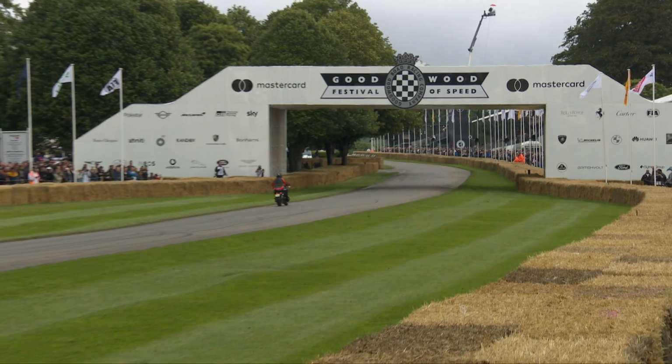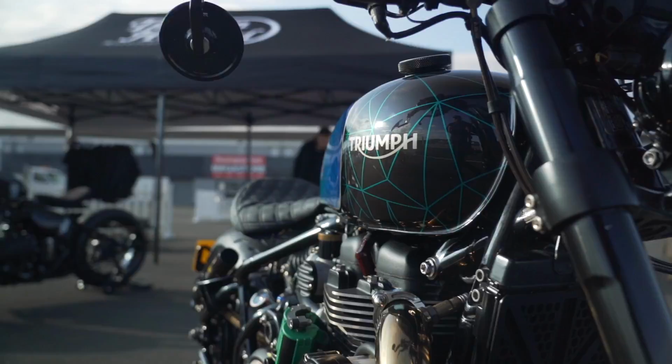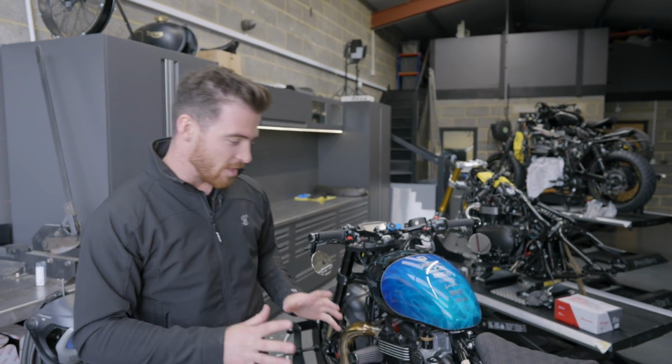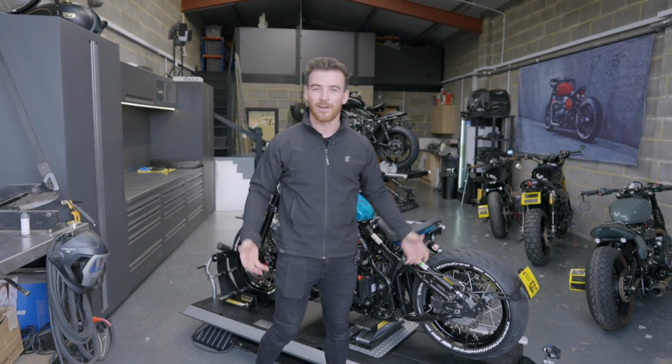Absolutely stole the show both times, and it's such a sight to behold as well, and it's been one of our most popular bikes and one of our popular builds. However, it's time for us to move on from this monster. So Collecting Cars and myself are collaborating, and we are going to give you the opportunity to be able to purchase this bike for yourself.